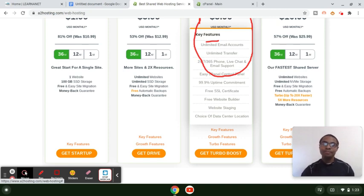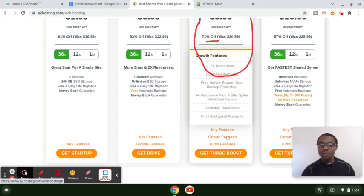Now, the cool thing about the Turbo plan is that you'll be able to do website staging. You can create your website and test out different plugins, different themes, and different things before you actually launch it and make it live. I really like that A2 Hosting has that feature. You'll also be able to select whichever data center you want to use. There are several data centers to select from, and you want to select the one closest to you. That way you have even faster page loads, and it creates a better experience for your visitors online.